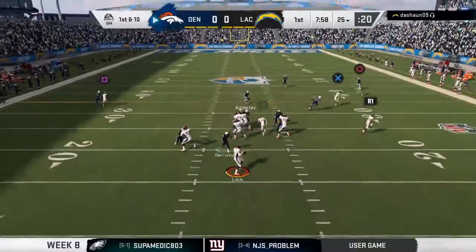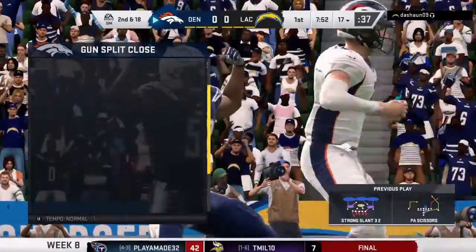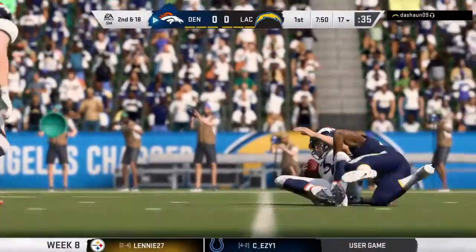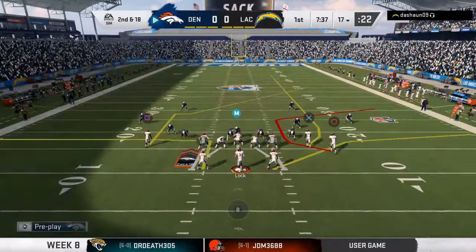They go play action here on first down. Blitz coming, and down he goes. Denzel Perryman. The blitz works to perfection as he gets in there to dump him for a loss of 8. Got to imagine the pass rush will be equally intense here on second down following the sack.